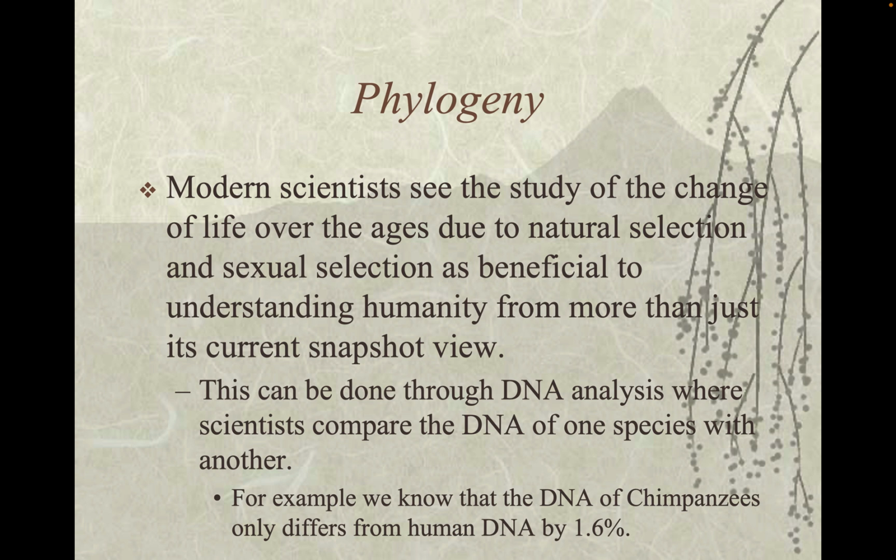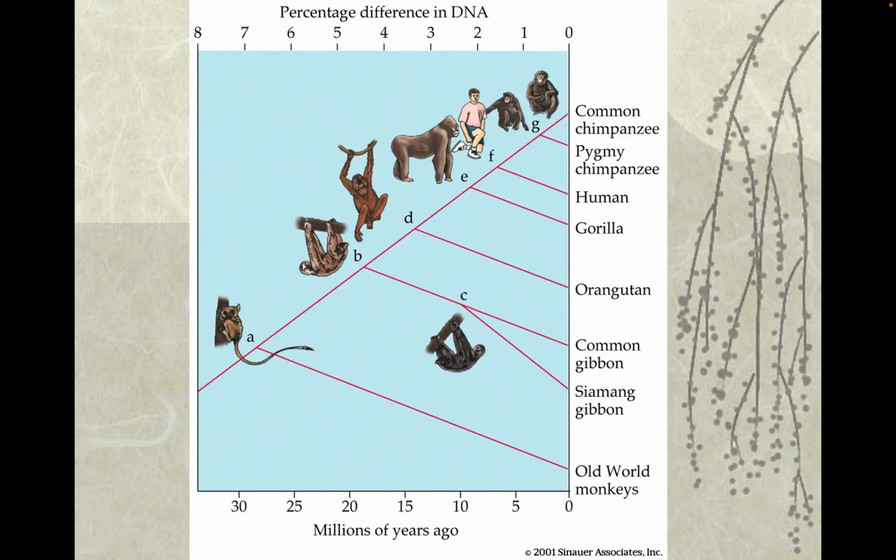For example, we know that the DNA of chimpanzees only differs from the human DNA by 1.6%, which isn't a whole lot. And there you go. There's our closest relatives, the common chimpanzee, the pygmy chimpanzee. Another name for the pygmy chimpanzee is bonobo. Then there's humans and gorillas.